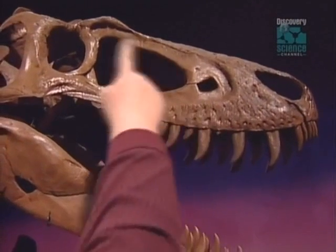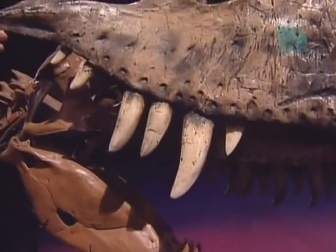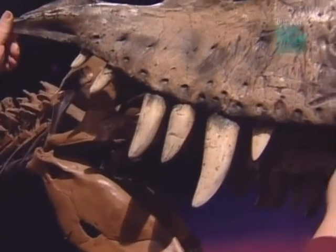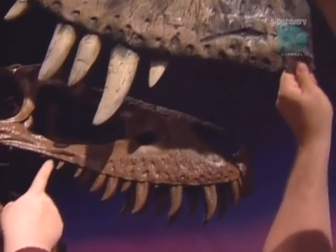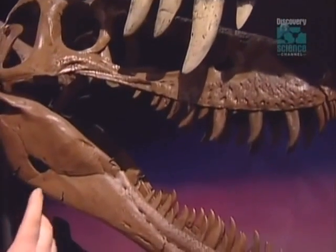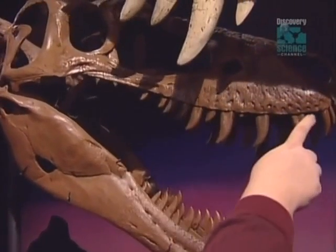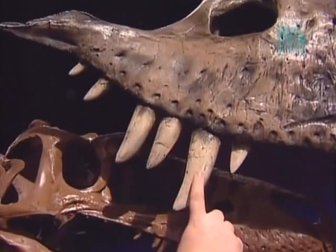This is Jane's maxilla, and here we have the maxilla of an adult Tyrannosaurus rex. And the interesting thing is that the length of the T-Rex tooth row in the adult is not that much greater than the length of the tooth row in Jane. But there's a reduction in the number of teeth. Jane has 15 teeth here in her maxillae. This maxilla of an adult has 11 teeth.